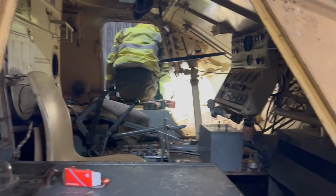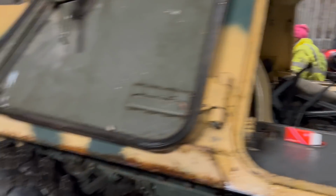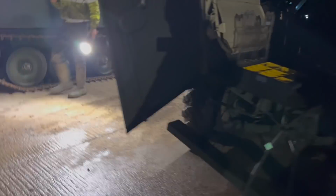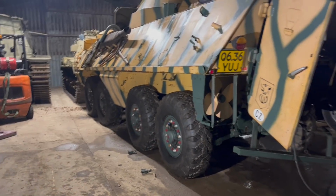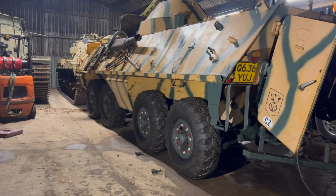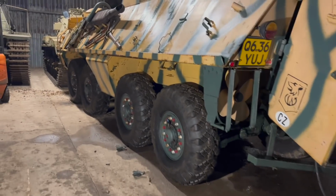What a nice thing to be. Oh, it's so ergonomically designed, isn't it? So much better than the wheels blown up. It looks amazing now, doesn't it? It does look a proper thing now. It does look 10 times better, just being sat on its rubber. Be interesting to see if it's still up tomorrow as well.